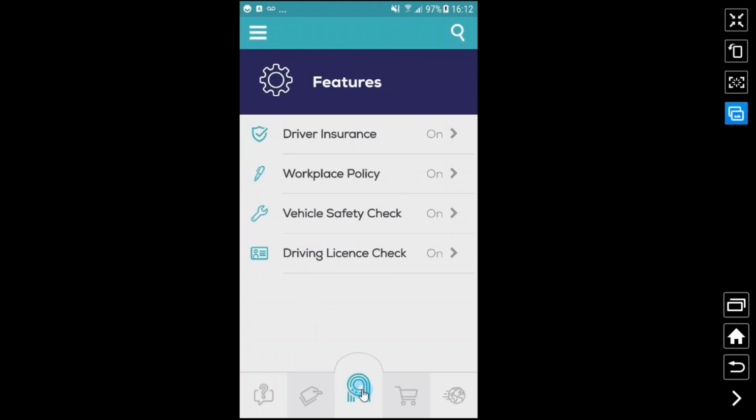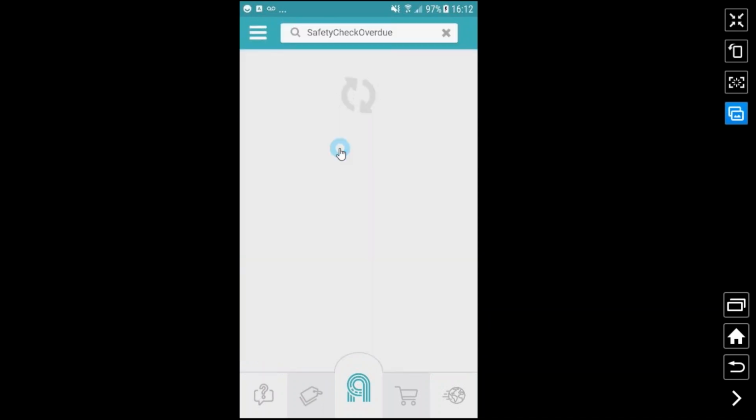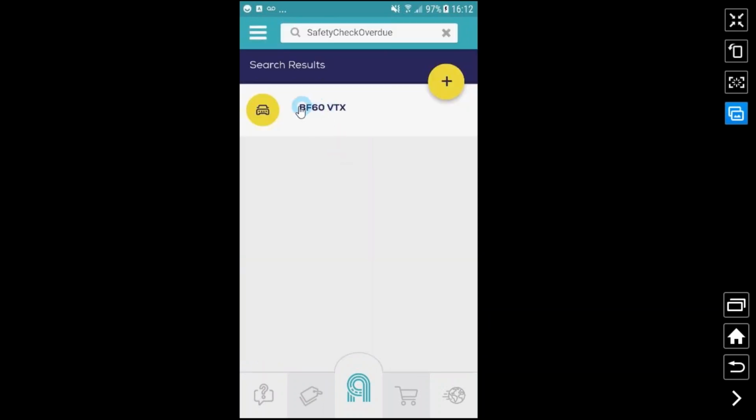If we go back to the home screen briefly, it's here that any non-compliances can be seen. For all incomplete actions or those raising issues, a tile is created to alert you. By clicking through, you can see the vehicle or employee that relates to the issue that's been raised.